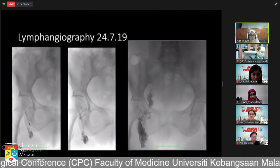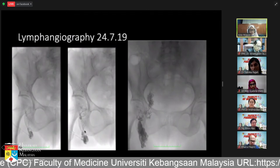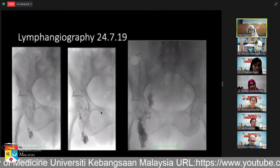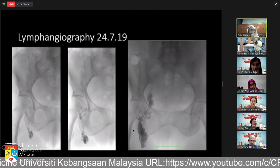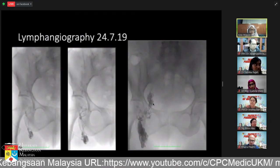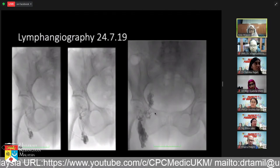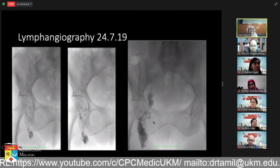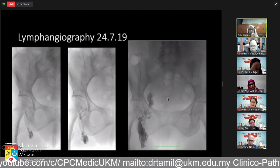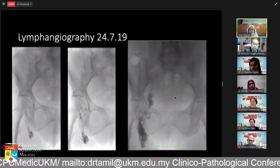And these are the lymphatic channels. This is an example of a node that has been opacified by the Lipodol, and all the thin lines are representative of lymphatic channels. As the study progressed, we noted that the lymphatic channels up to the inguinal region had been opacified, but no contrast is seen beyond the inguinal region. Even on the 24-hour abdominal radiograph taken the next day, we couldn't appreciate any contrast within the thoracic duct or any leakage within the abdomen.